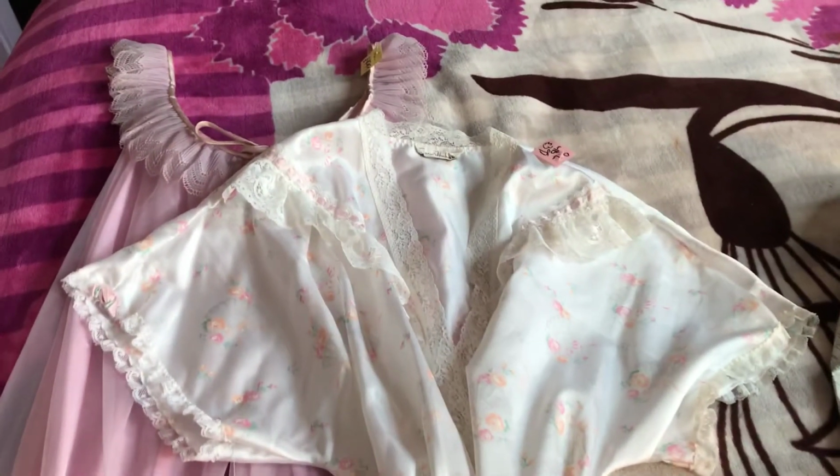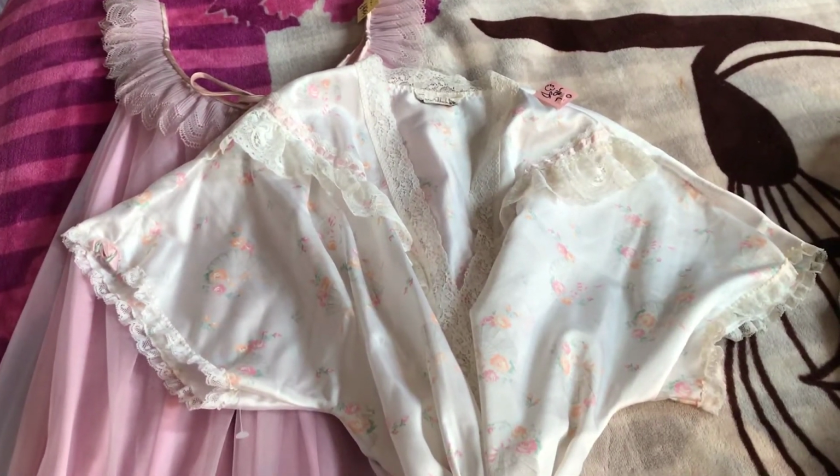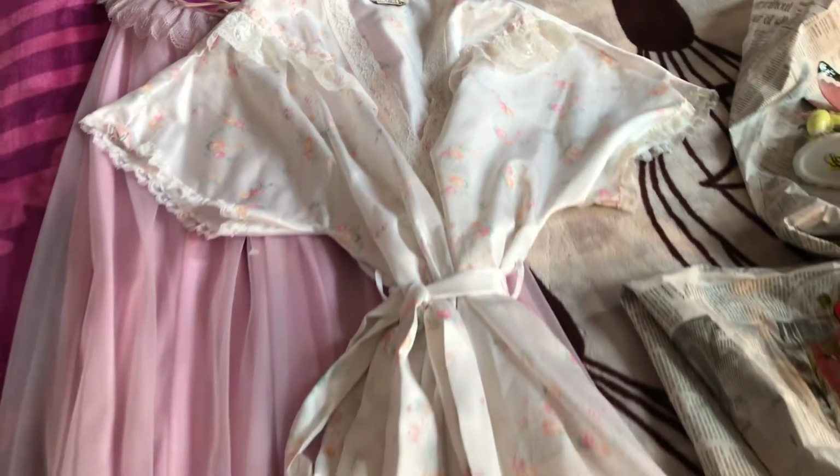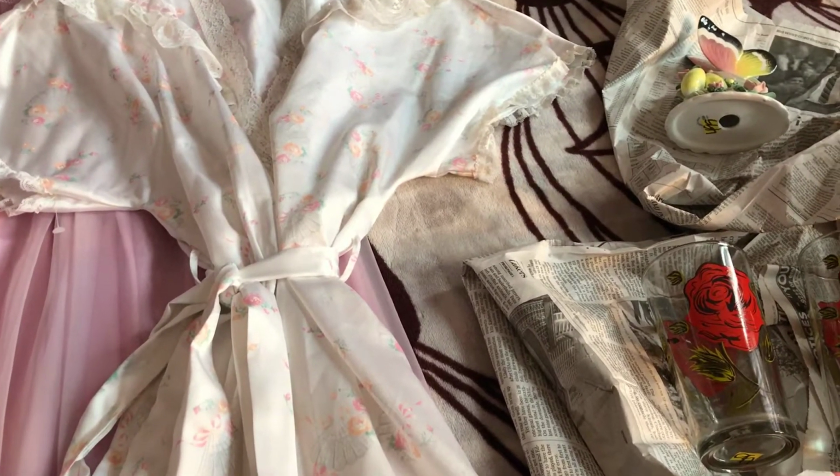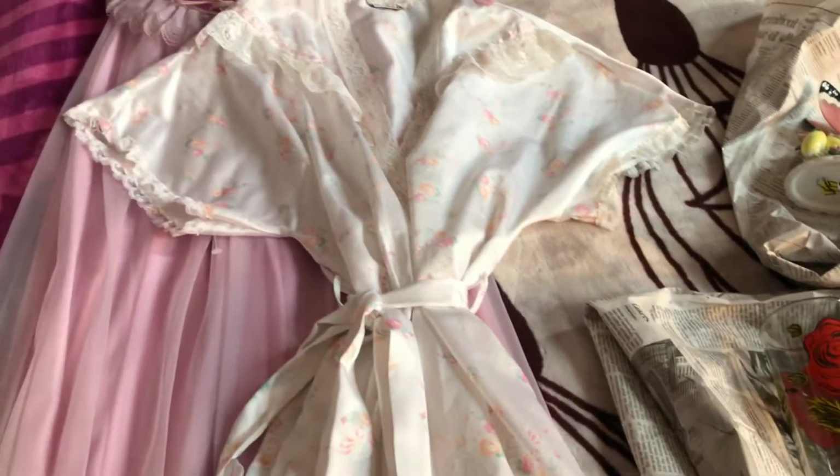And it got busy. So I tried filming as much as I can, but there's times where I really get into thrifting and I forget to film. So these are the items that I ended up picking, I ended up loving, and I didn't want to pass by. Like, I didn't want to leave it behind. So let me show you one by one.